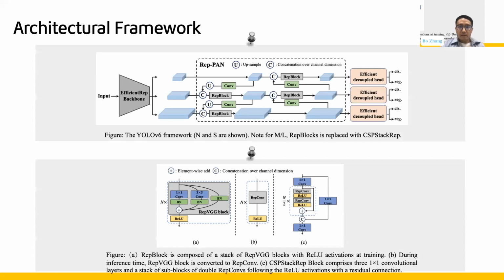So, put in detail, the architecture framework is mainly about the backbone, neck, and the head. We also roll out the basic building blocks: for the smaller models, RepVGG blocks, and for the larger ones, we use CSP stacked rep. This is shown in the bottom figure now. Basically, every part of the network is being reparameterized so that we can make full use of the reparameterization trick.